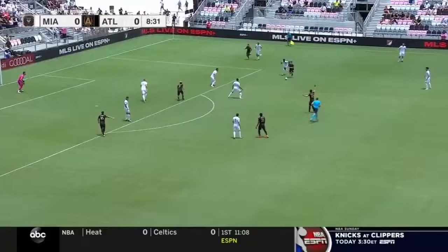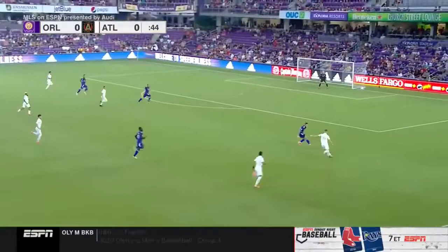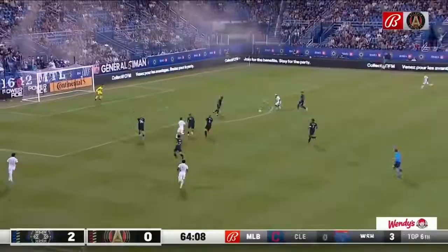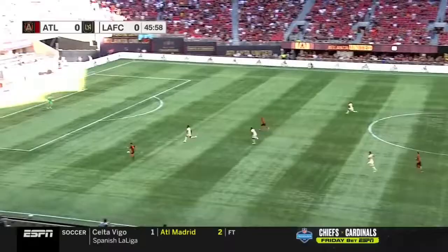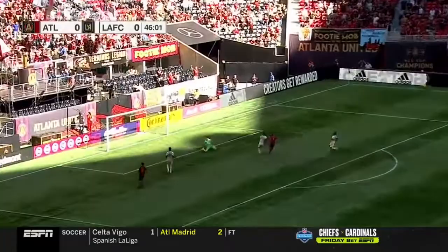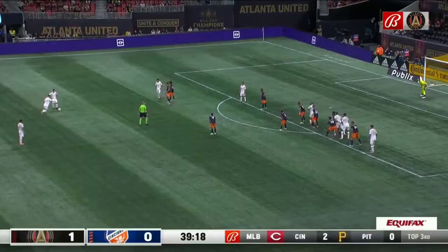The dangerous areas of the field, Atlanta, and here he is, a touch in the 18, and he scores! Martínez, the hesitation! It's Brooks Lennon playing further forward than usual, Josef Martínez! Excellent from Ezequiel Barco, Josef Martínez! Barco, here's Martínez! Slots it up from Josef Martínez, and Atlanta scored!